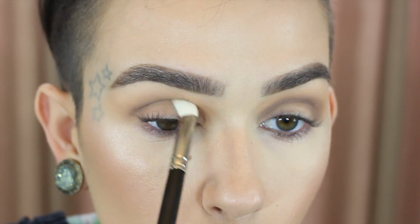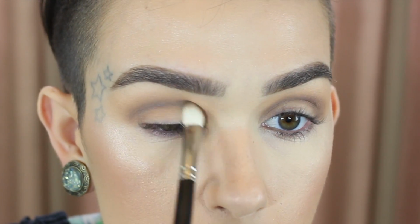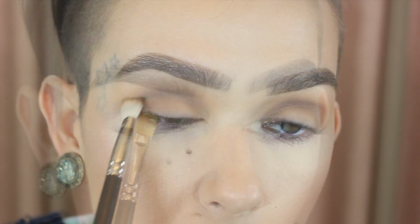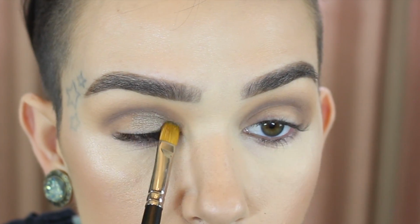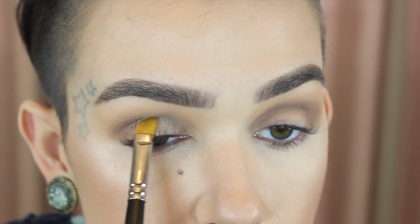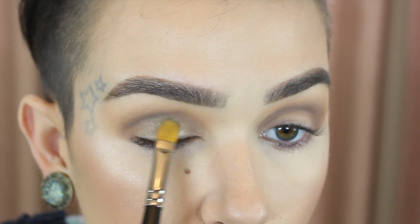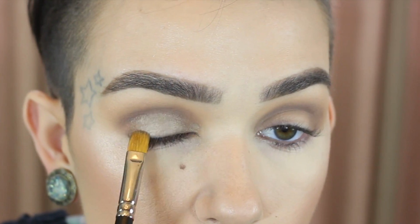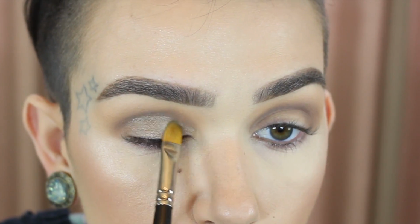These shades are really pigmented. Like, I'm having no issues with them at all. It's so nice. MAC 242 and the bottom row first shade. This is like one of my favorite shades in the entire palette. It blends out really well, lays down very nicely. It's just flipping gorgeous. And there's no Fix Plus on this. If I used Fix Plus, it would be so metallic.